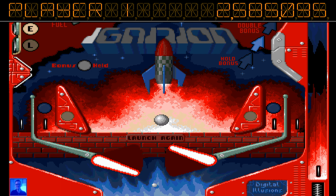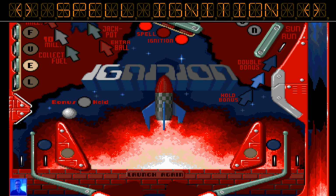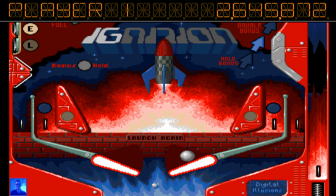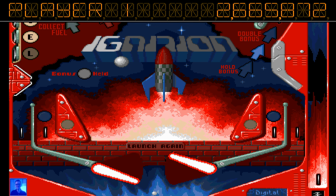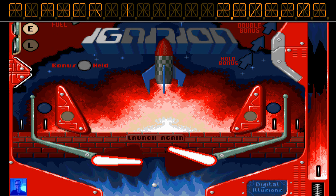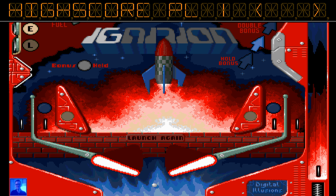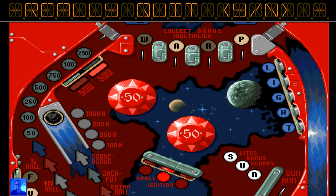No. Can you imagine, guys, that this game with four pinball machines in total were just crammed on two double density discs. For the Amiga they were like 880 kilobytes, but for the PC they were only 720 kilobytes. So basically they were stuffed on 1.5 megabytes of size. Yeah, whatever. Okay, let's get out of here. Quit.